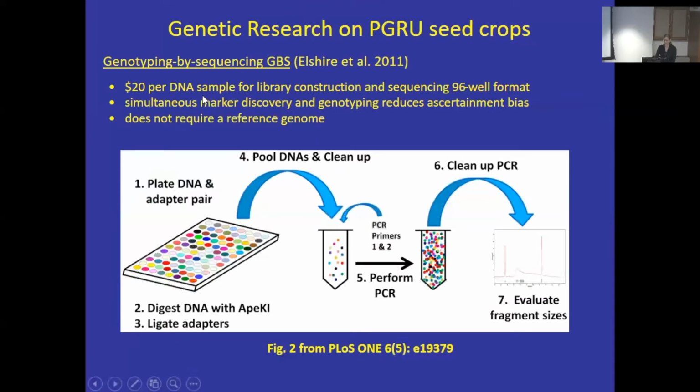It's fairly inexpensive, $20 per DNA sample if you do a 96-well format set of samples. And because you're finding your markers, or your SNPs, at the same time that you're genotyping them, you don't get the bias that you would if you had a set of markers and used that set to genotype your material, where you wouldn't find the additional markers. And it doesn't require a reference genome, and that's really important for us because with the exception of tomato and Brassica rapa, most crops don't have a good reference genome, and some don't have any.